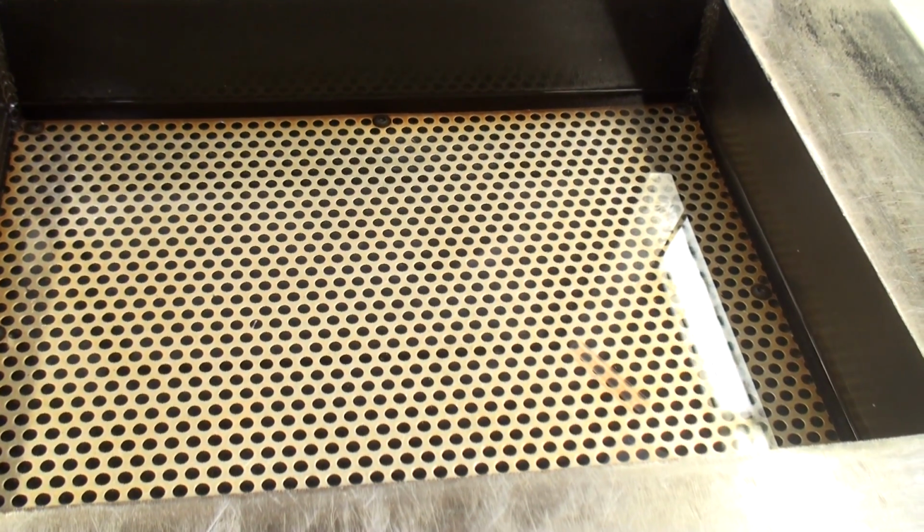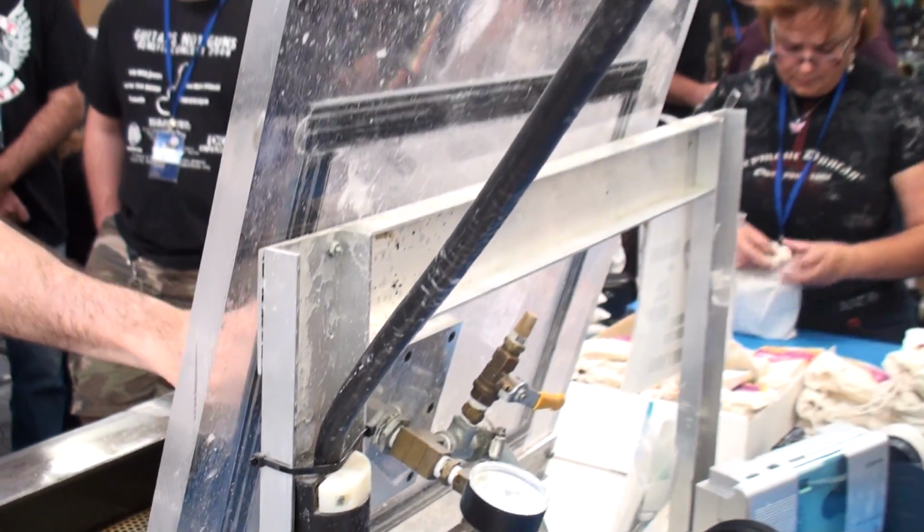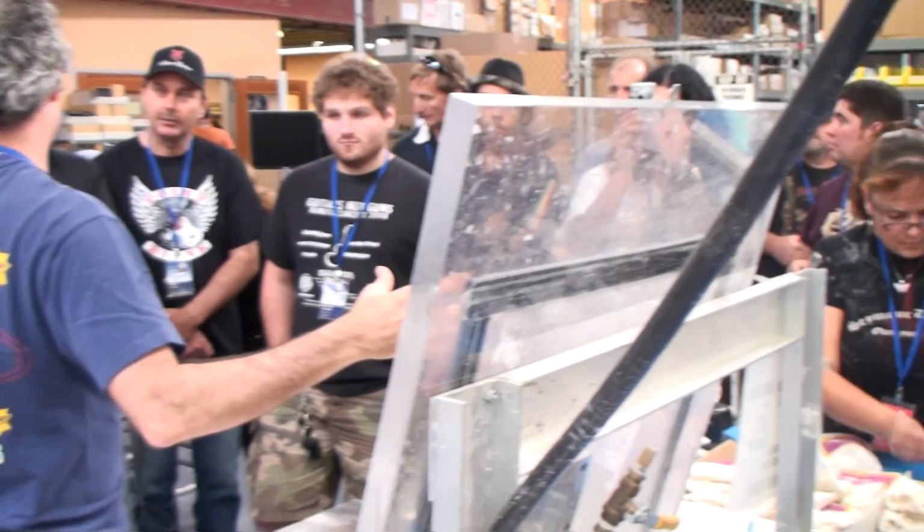Pickups will go into the wax, the top will come down, you flick a switch, and all the air gets sucked out here, creating a very powerful vacuum.